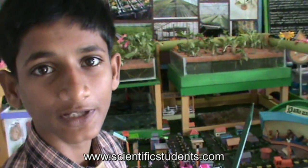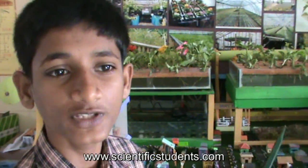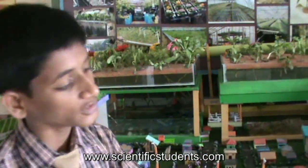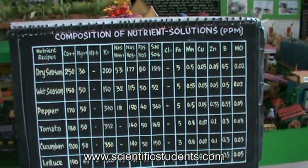But gardening is a time consuming activity and also it requires a lot of space. For the people who live in urban India, it is quite impossible to do gardening due to busy lifestyles. So to overcome all these problems, hydroponics is the best method. Hydroponics means soilless cultivation, or we can say growing of plants in water without soil. You may have a doubt how the plants will grow in water without soil.